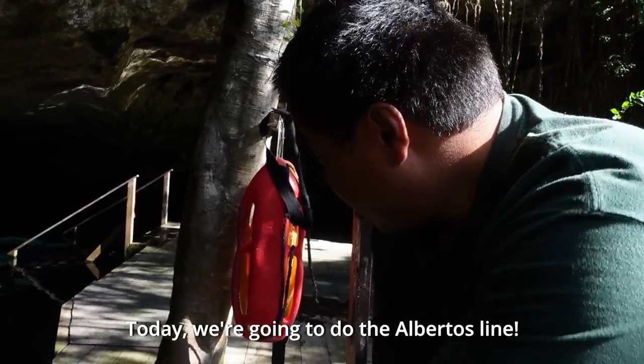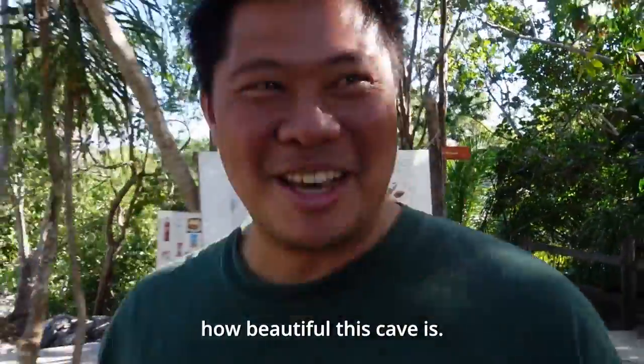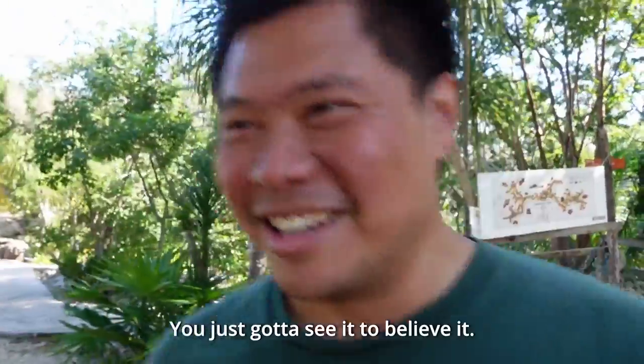Today, we're going to do the Alberto's line. I said words do not describe how beautiful this cave is. You just gotta see it to believe it.